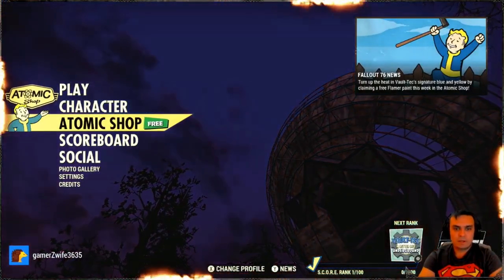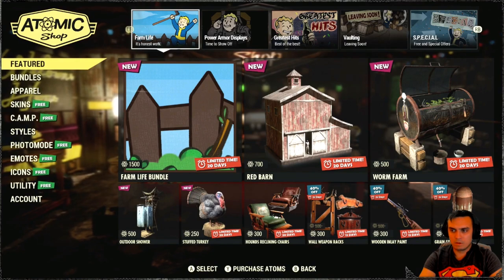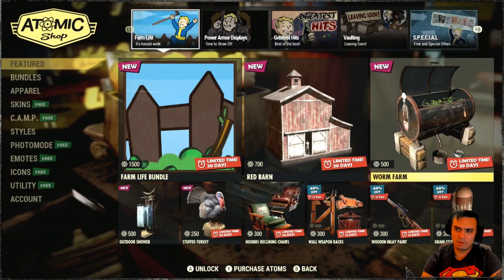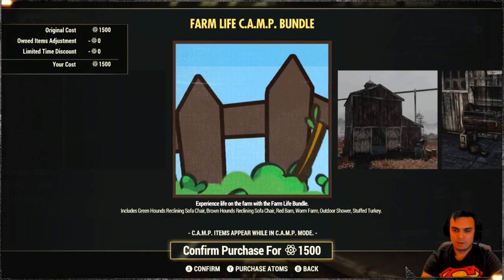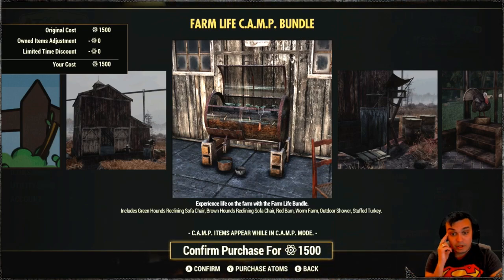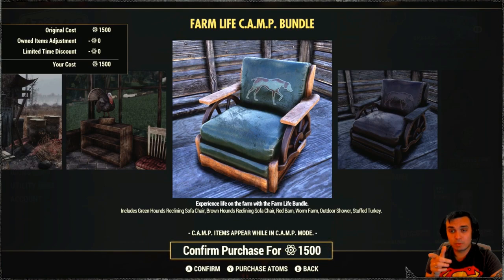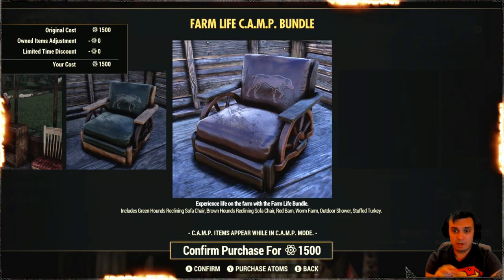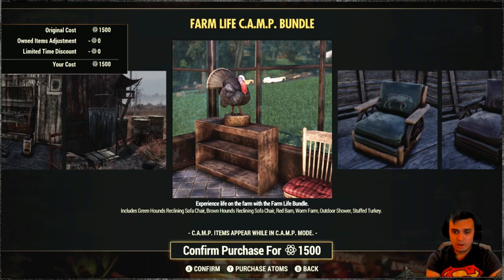Alright, so let's go ahead and take a look at what we got today. And today we've got... Okay, I don't even know, but according to the badge over there, it says it's new. The Farm Life Bundle. So it has the barn. What is that? It includes the Greenhounds Recycling Sofa Chair. So I guess these are the ones which I actually own. I'm going to jump on my main account and show you what the discount is going to be like, because I remember these ones. They are actually animated. When you sit in it, it kicks in and the guy just relaxes, not the usual sitting way. So then we've got the Brown Hounds Recycling Sofa.